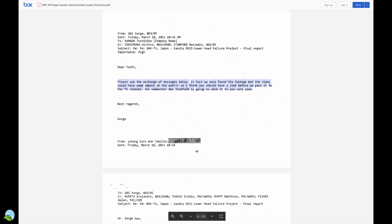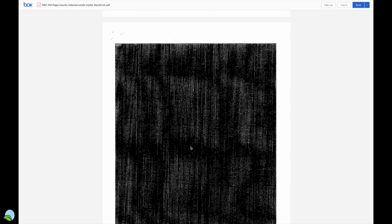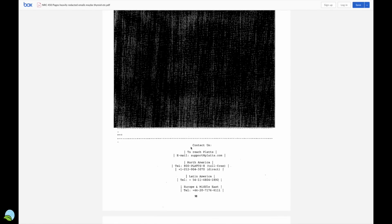This is when they did an experiment on a lower head failure project. But basically, if you look at all this redaction, wouldn't you love to know what's in that blacked out stuff? And here's some issues inside.